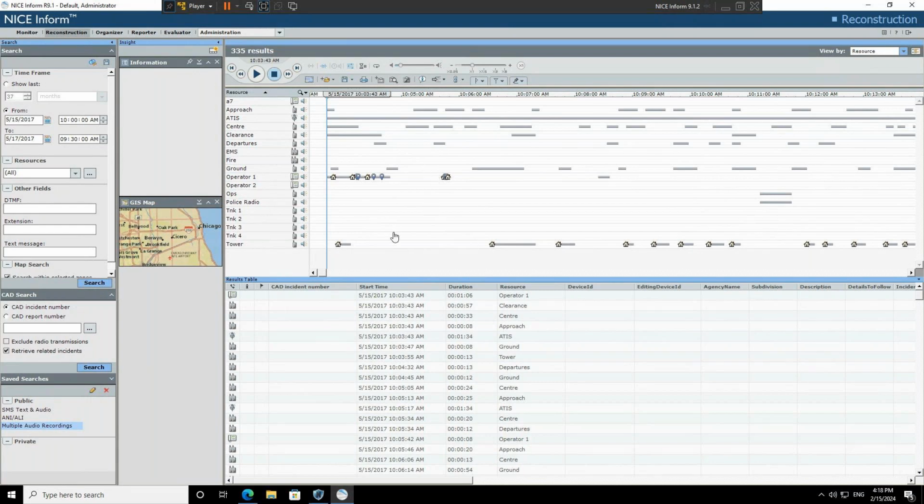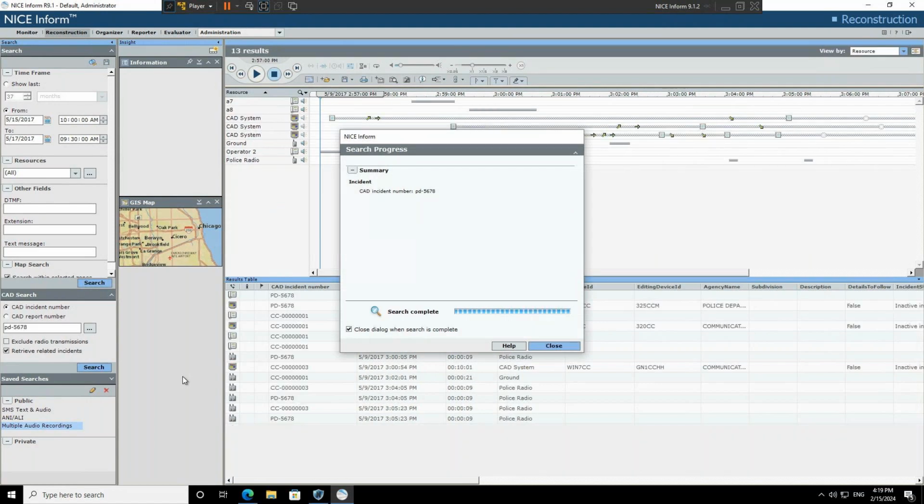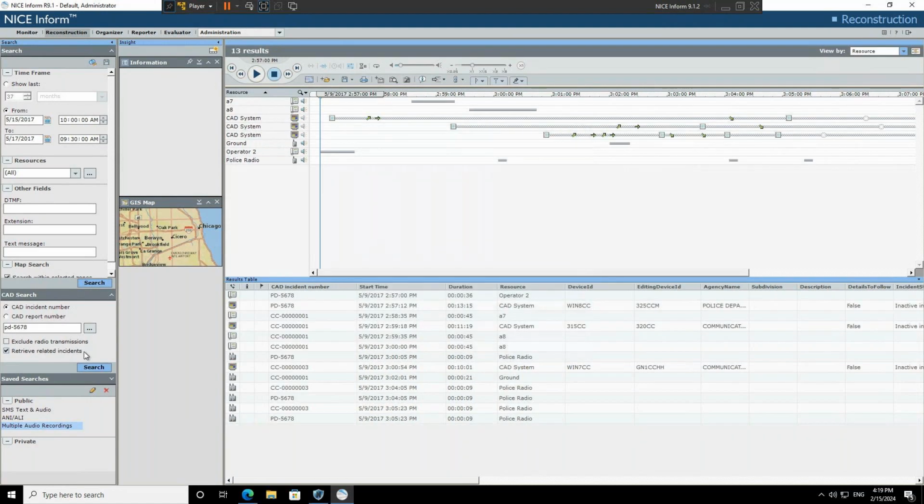So if we add the CAD integration to Inform, then that enables us to eliminate searching by date, time, and resources and simply search by a CAD incident number. You're going to get this new little box over here on the left called CAD search. And in there, you're going to put in the CAD incident number and hit search. No need to enter any resources or any date time range. The system gets that from your CAD and knows it automatically. So all you need is the ID number.